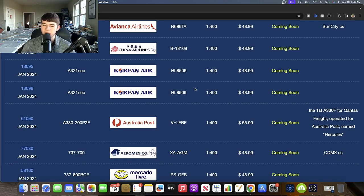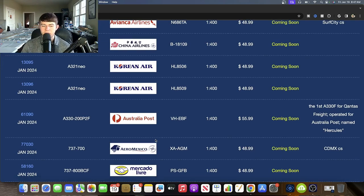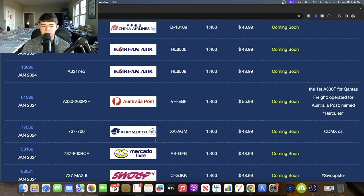And we have the McCauley Boeing 737 freighter registered Papa Sierra Golf Foxtrot Bravo. It's another really cool aircraft. I love this livery, so very cool to see it. And yeah, quite a diverse set here all around the world. Reminds me of a Gemini international release, essentially.